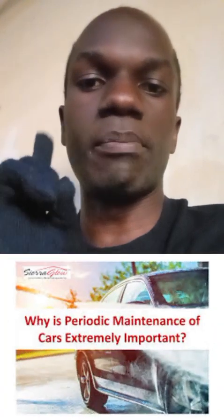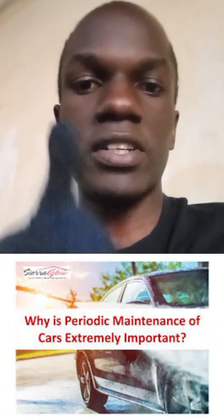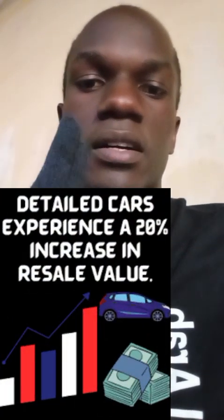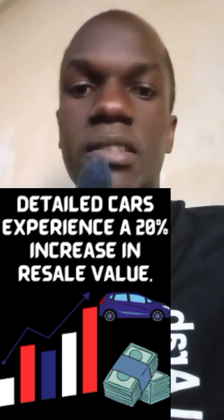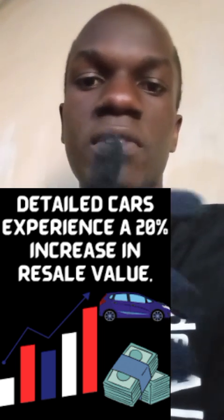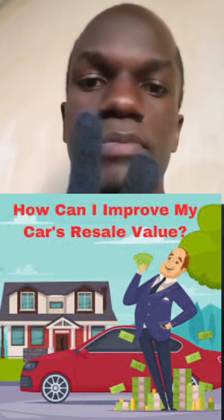One is doing periodic maintenance. That's very, very important. Then the number two is giving your car some detailing. Yeah, car detailing. You can do it every 6 months or every 4 months, right? So those are the two basic things. Those are just basic things. They are not complicated. So that will help you to increase the resale value of your car.